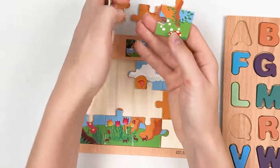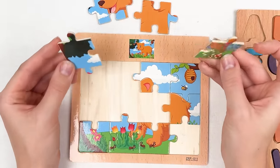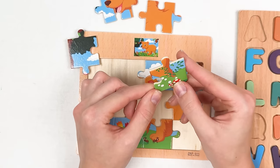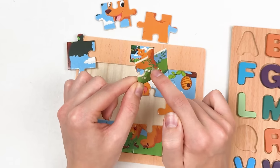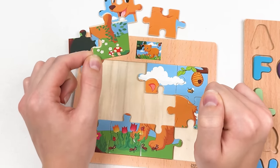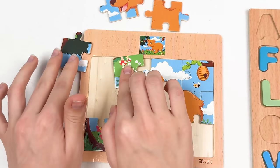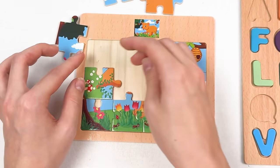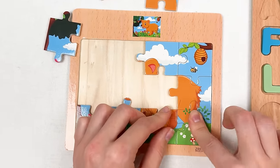We have two pieces with two edges. That means we can put two puzzle pieces at the same time. Let's see what we have. It looks like we have some mushrooms and the grass and orange color that represent the leg. So that means that it should be somewhere down here and not at the top. So at the top is the sky. And I think it will go here.